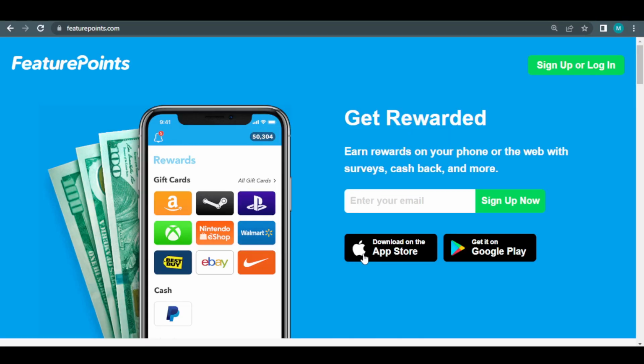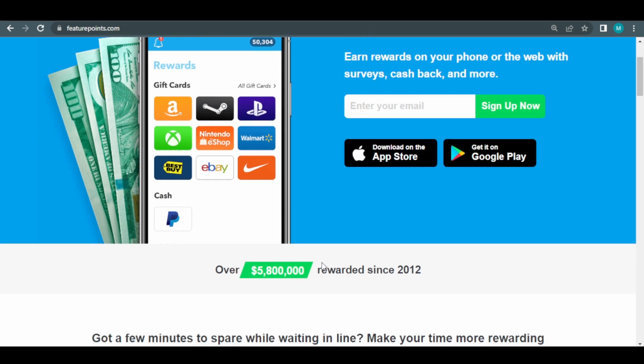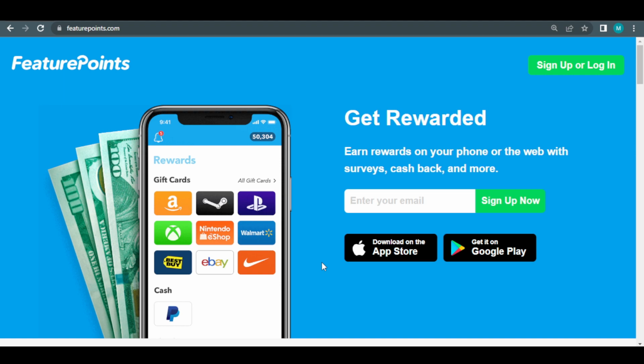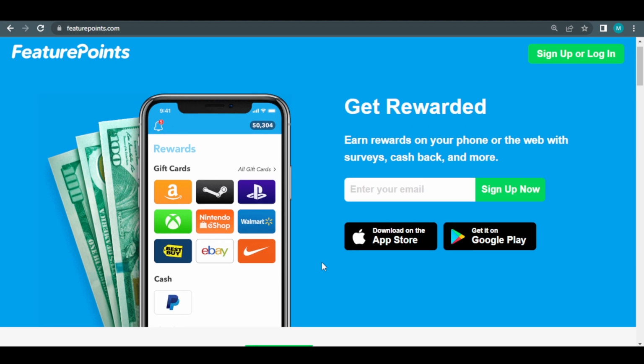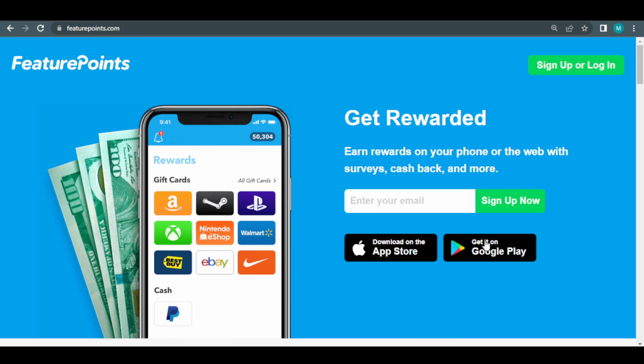We therefore have the first app right in front of your display. Now the major application and the first application I'll be showing you in this video is this website. The website has been operating for a while, and during that time they have actually provided really nice rewards and really nice cash out options. The best part is that you can earn rewards on your phone or the web with surveys, cashback, and many other things. They provide PayPal and nearly every cash out option. The software is now accessible in both the Google Play Store for Android and the Apple App Store for iOS.